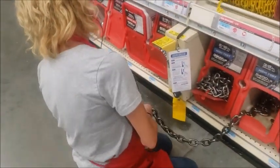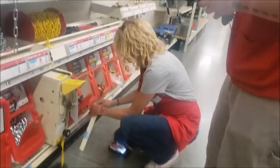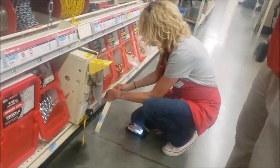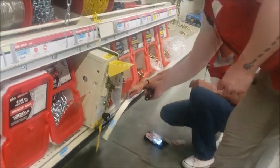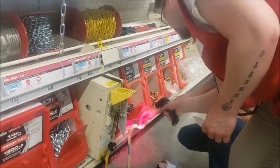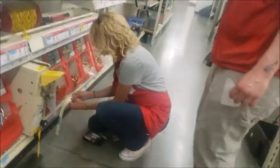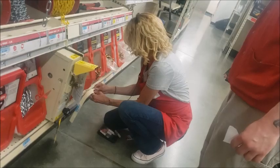The six 3/8 inch, so it'd be the 5400. Yeah, I want 10 feet of that. Yeah, maybe it's not connecting with the register.